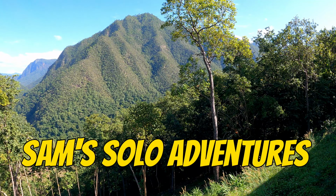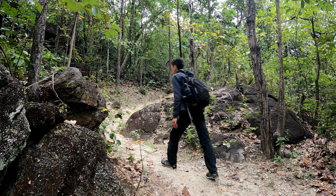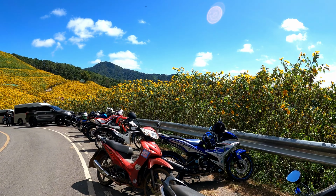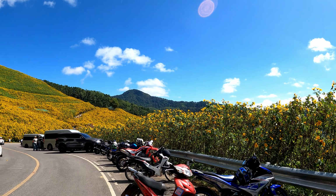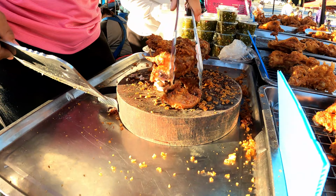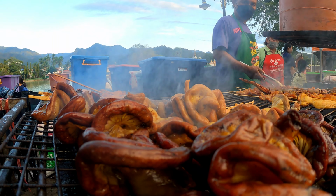Today's adventure takes us all the way to the town of Mae Hong Son itself. Stopping along the way at Op Luang National Park and the absolutely stunning wildflower fields. And then, of course, I finished the day at a night market in Mae Hong Son Town itself. So let's get started.